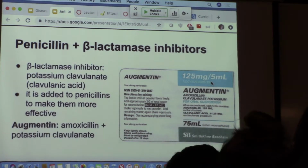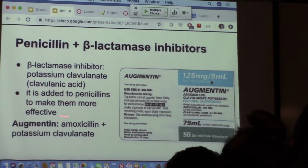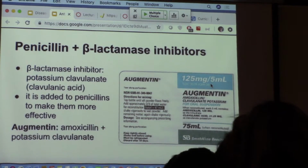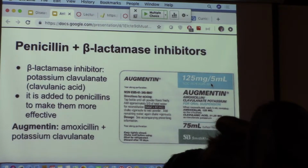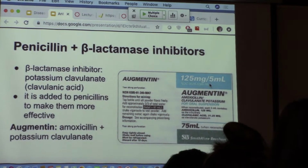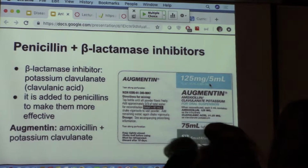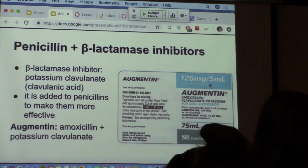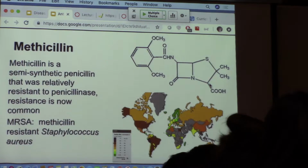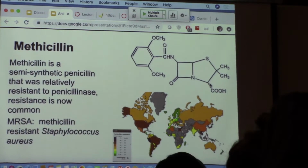It's not effective enough, or we wouldn't have so much trouble with antibiotic resistance. But in some cases, if you give someone penicillin along with a beta-lactamase inhibitor, it makes the penicillin more effective because the clavulanic acid interferes with penicillinase. This drug is called Augmentin, and it's a mixture of amoxicillin, which is really just one of the penicillins, and clavulanic acid. Like I said, I don't know if this is used frequently now, but I've given it to multiple cats on multiple occasions for abscesses. Another drug you've probably heard of that falls into this category is methicillin. Remember MRSA?